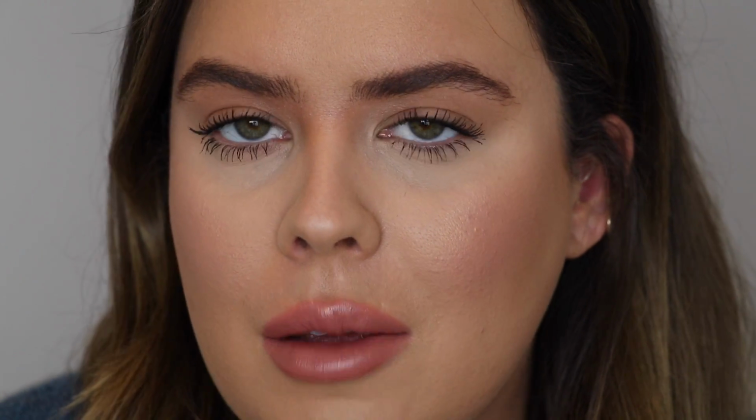So on this side of my face I have Fenty Beauty on, which like I said feels a little bit too yellow, but I can make it work. You know, the lighting in Harvey Nichols isn't great, so I'm not really that bothered about it too much, but so far I really like it. And then on this side I have the Huda foundation.